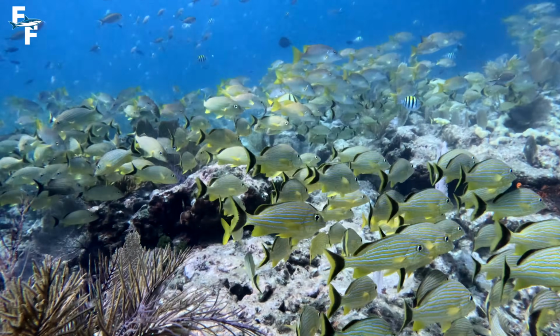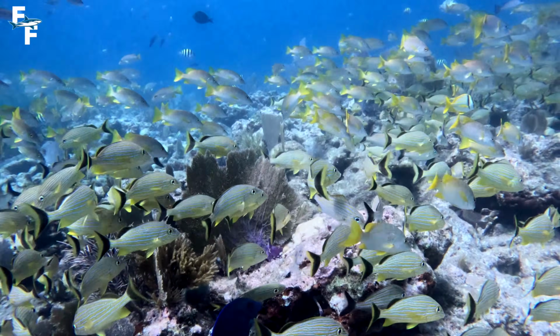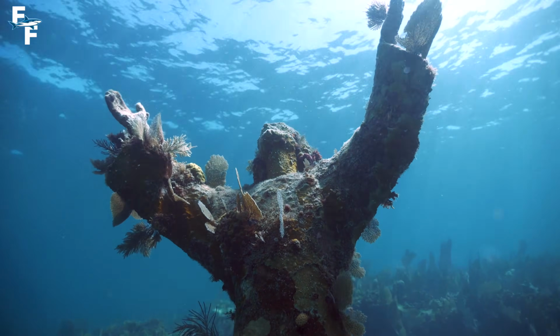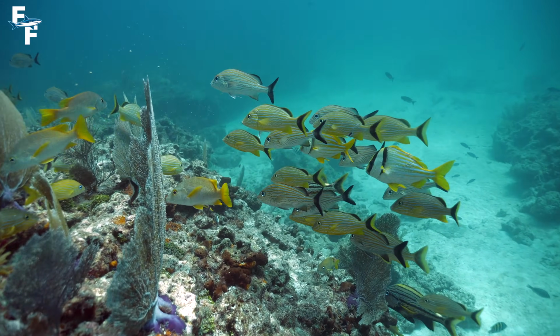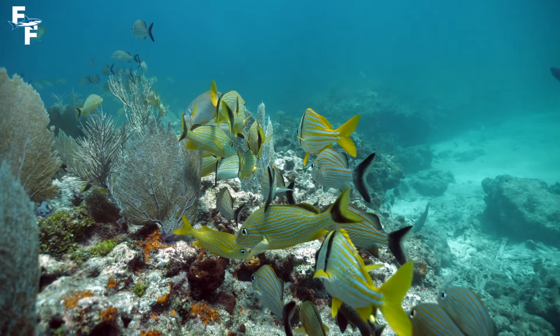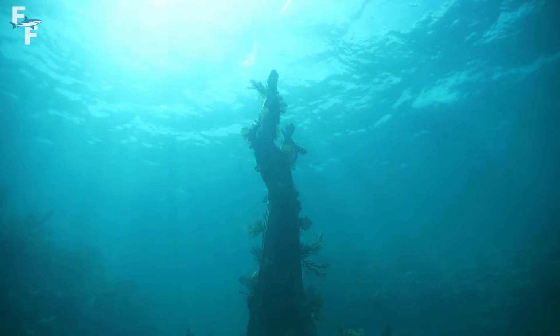I was able to stay underwater for over an hour at this dive site, but eventually it was time to get back to the surface. I could not believe the dives I had today. Seeing one of the most famous underwater structures in the world, followed by one of the most beautiful reef dives ever, made for a great day out on the water. The Florida Keys are a diver's paradise, and I think this video showed exactly that.